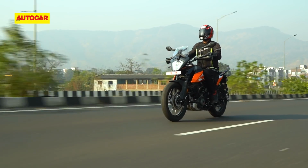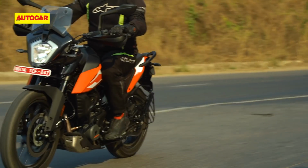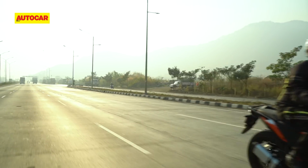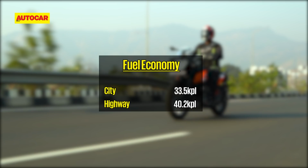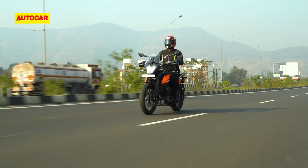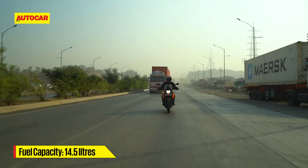Nevertheless, the performance is adequate for most users or first-time ADV owners, and the tall 6th gear makes it easy to cruise at 100 kph. The other benefit of such gearing is good fuel efficiency. The 250 Adventure returned 40.2 kpl on the highway, with the figure dropping to 33.5 kpl while negotiating city traffic. With such figures, one should be able to extract a good distance from the 14.5 litre fuel tank in between fill-ups.